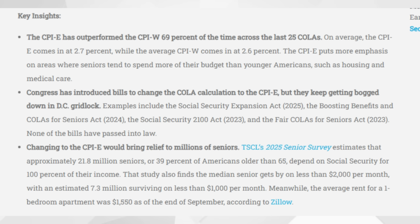But as far as the key insights go, the CPIE has outperformed the CPIW 69% of the time across the last 25 COLAs. On average, the CPIE comes in at 2.7%, while the average CPIW comes in at 2.6%. The CPIE puts more emphasis on areas where seniors tend to spend more of their budget than younger Americans, such as housing and medical care. And again, Congress has introduced bills to change the COLA calculation to the CPIE over the last several years, but unfortunately, they do keep getting bogged down in DC. Good luck. They never end up actually voting on these bills or passing them, unfortunately.